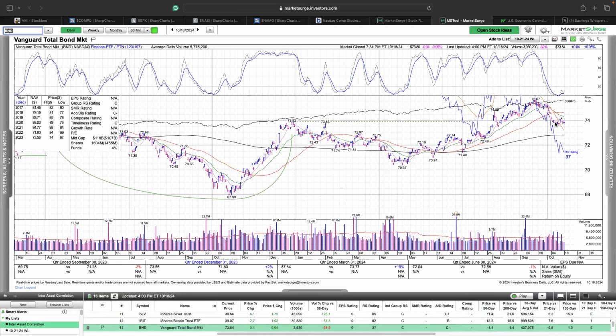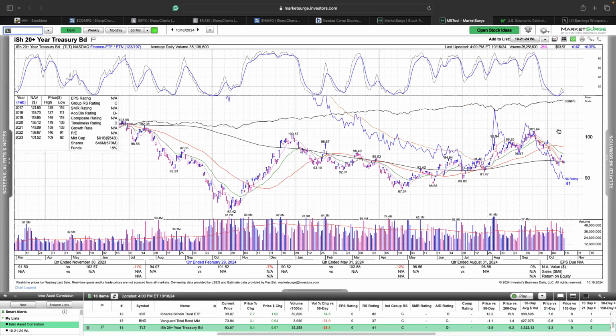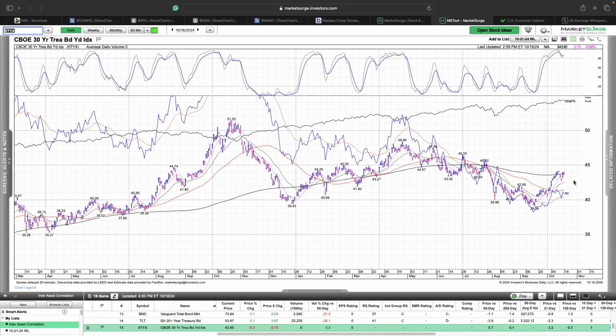Bonds are just kind of bear flagging here. TLT, similar thing, might lose the 200-day. And then rates, see with bonds coming lower, rates are getting a bid here.